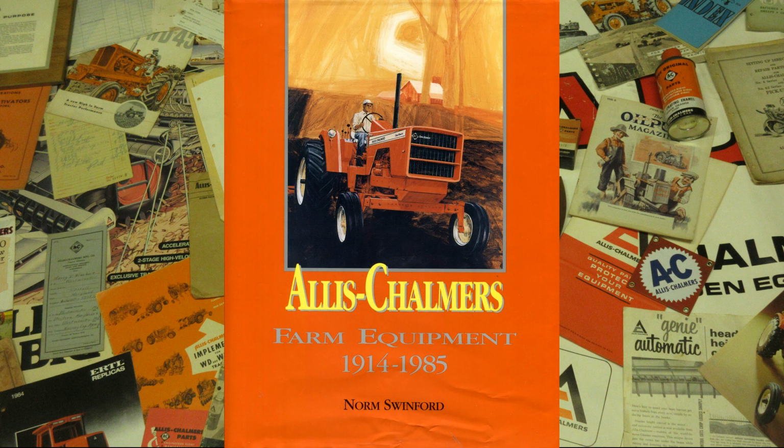Allis Chalmers Farm Equipment, 1914 to 1985 by Norm Swinford. Norm spent 30 years working for the company. If your interest is mainly in the farm equipment division of Allis Chalmers, then this book is a must-have. Be prepared to pay for it though. It's out of print and used copies can be expensive. He also wrote a book on Allis Chalmers construction equipment, but I don't have a copy of that yet.